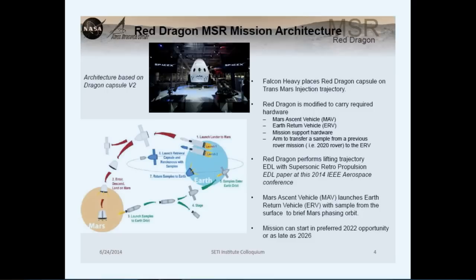This is a recent photo from SpaceX showing the version 2 of their Dragon capsule that they pulled the curtain on a few weeks ago, and this would form the basis for the landing vehicle that we're discussing. So our concept here is that on one launch you launch a Falcon 9 Heavy with a modified capsule like this toward Mars. It cruises towards Mars.